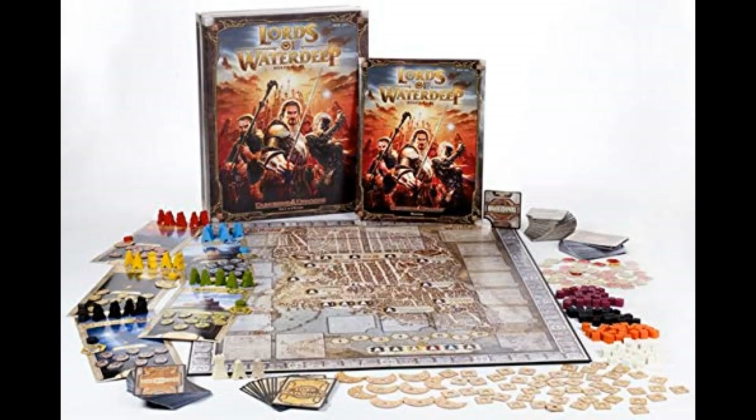The strategy in Lords of Waterdeep is never willing to go up to the next level. It's mostly about realizing which missions and locations are the most efficient, and then playing for the long game, but the level that it's at is very satisfying.